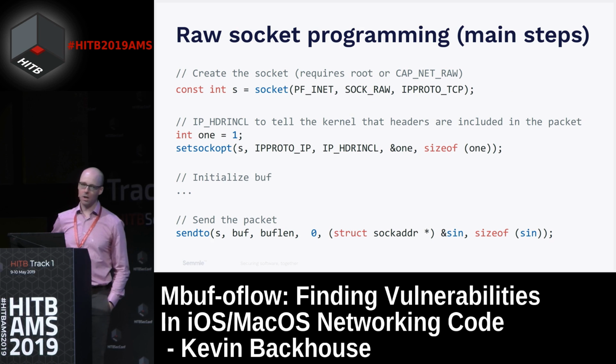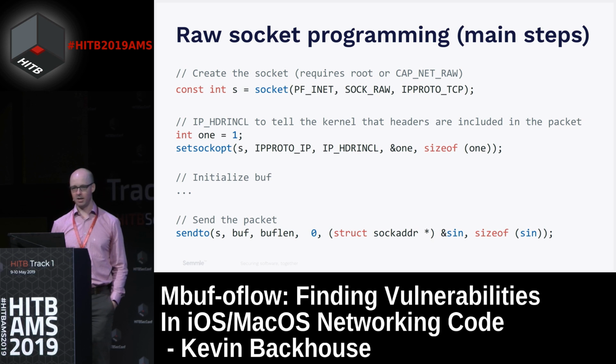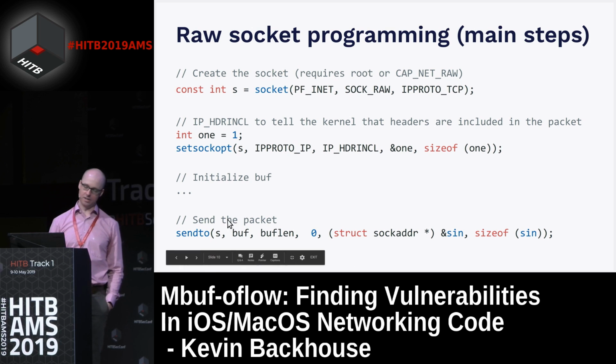Raw socket programming basically means filling in the headers yourself, and these are the basic steps. You open the socket with SOCK_RAW, and then you tell the kernel that you're going to include your own headers. It doesn't need to add the headers for you. Then you need to initialize the packet with all the correct header information. For that, I recommend you just grab one of those examples and then tweak the bits that you need to tweak yourself. And then you can send the packet.